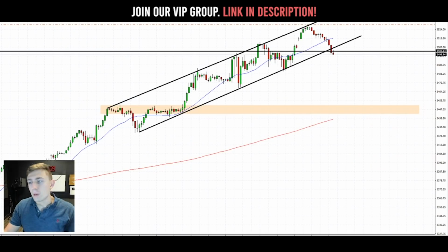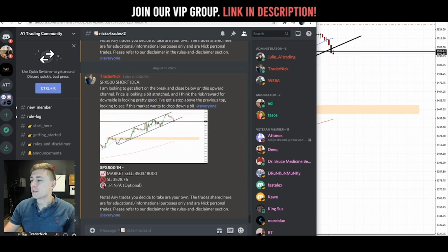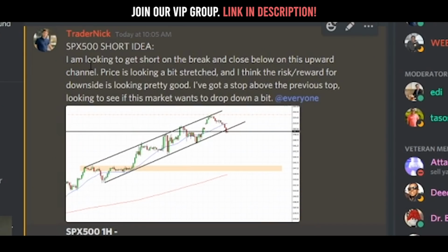All right, traders, and there I am short on this market. I actually just shared it with members here. You can see this is what the group looks like. I basically said I'm looking to get short on the break and close below on this upward channel, just as we had mentioned previously. Price is looking a bit stretched overall.